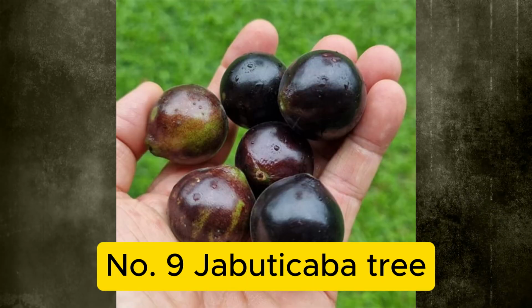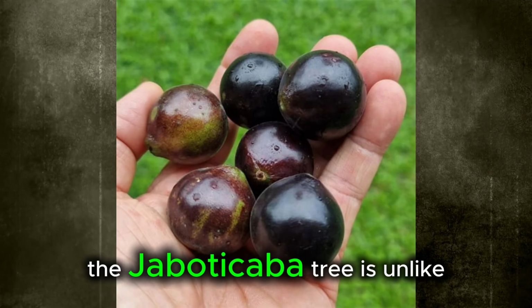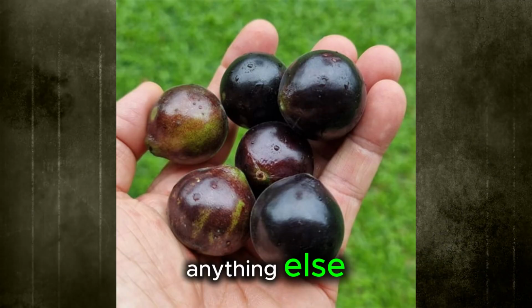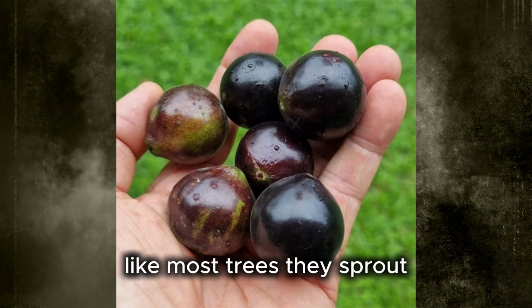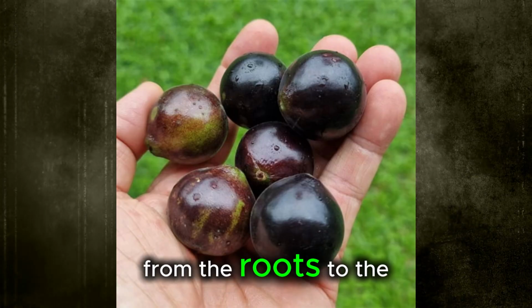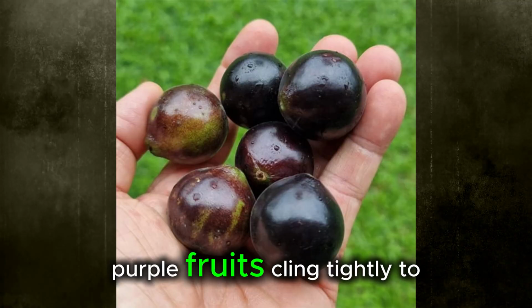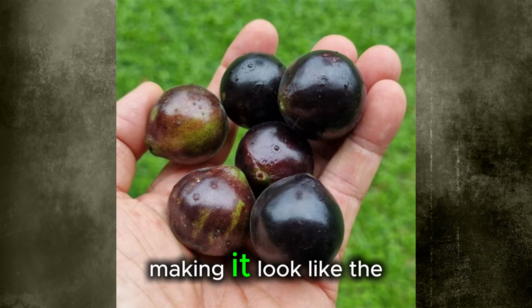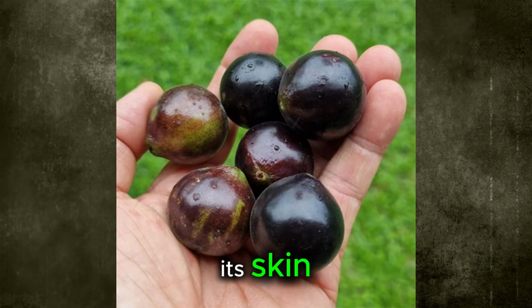Number 9. Jaboticaba tree. The jaboticaba tree is unlike anything else. Its fruits don't grow from the branches like most trees. They sprout directly from the trunk. From the roots to the thickest parts of the stem, clusters of deep purple fruits cling tightly to the bark, making it look like the tree is covered in beads or pushing gemstones out through its skin.